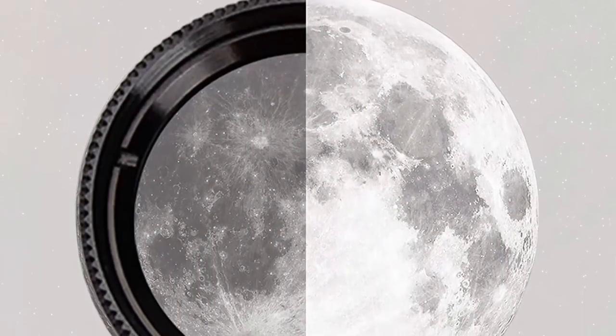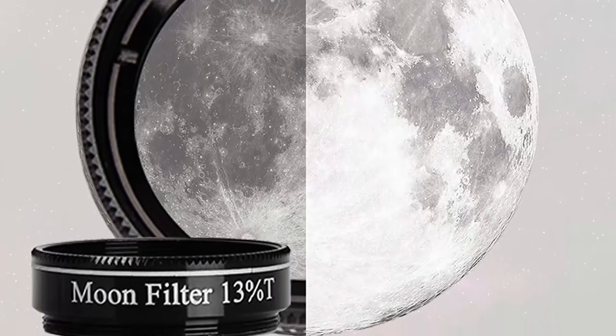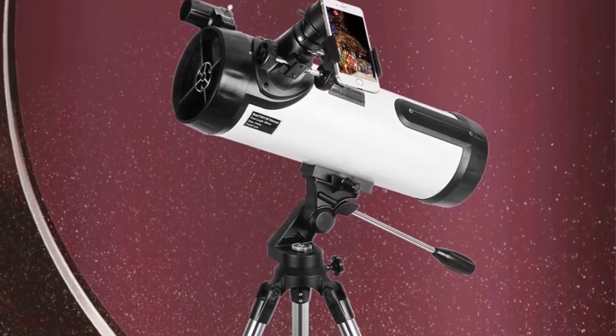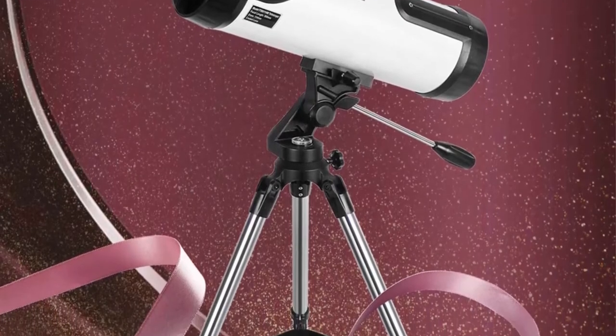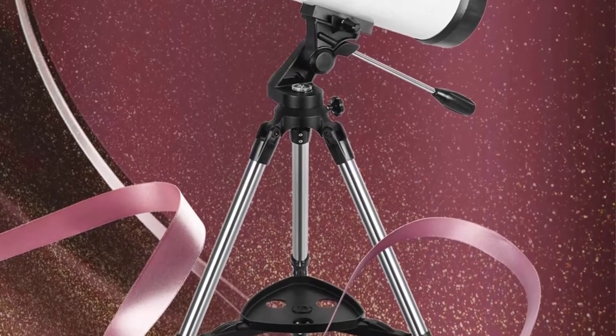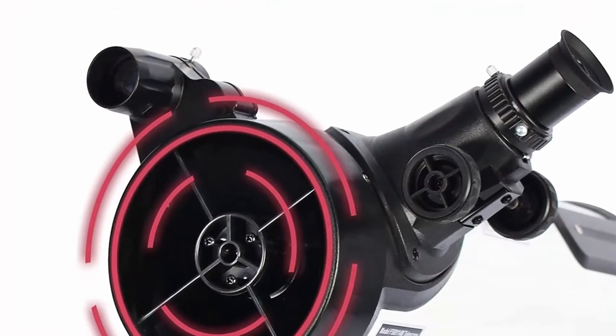High-quality optics. The heart of the system is a fully coated 114mm primary mirror. All glass optical components with high transmission coatings for enhanced image brightness and clarity. K10mm and K20mm eyepieces with a 3x Barlow lens allow the telescope to capture magnification from low to high, meeting all your needs.